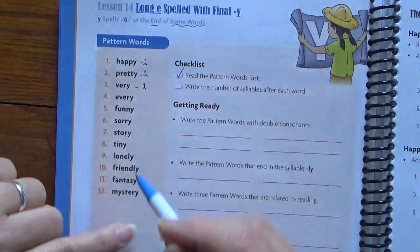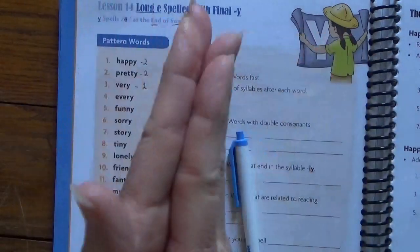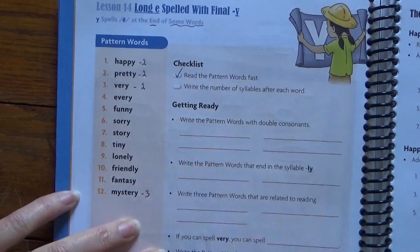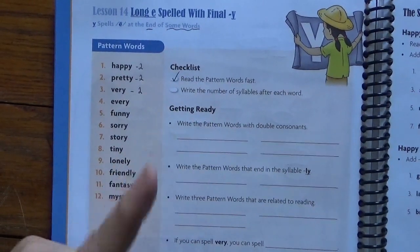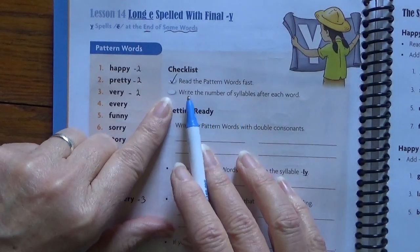I bet not. Bet when you get down here to the last one, mystery, 3. So don't go marking them all 2s. There might be some 3s stuck in there. You can do that on your own, so I'm not going to take time to do that, because I know you can handle it. All right, so when you're done with that, you can check that off.